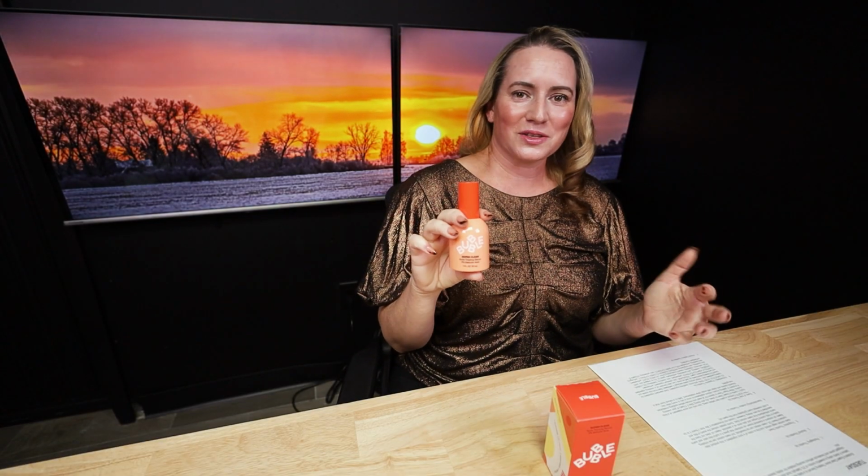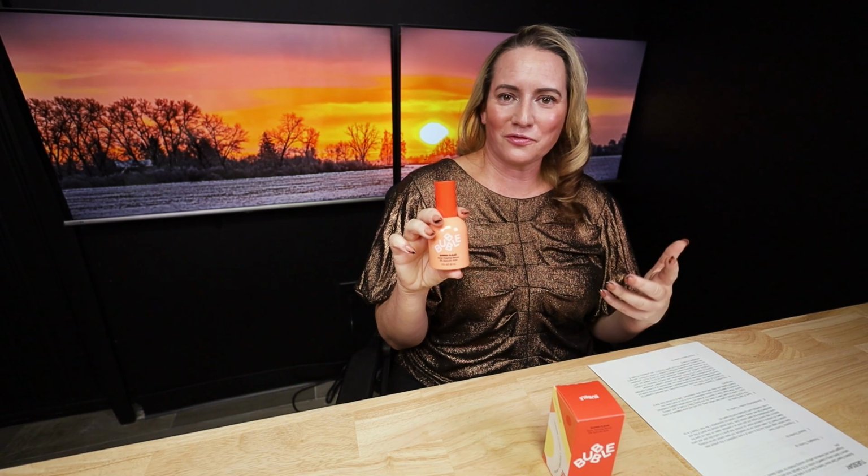Okay, so Bubble Skincare. I'm kind of getting into this brand a little bit. They're super affordable. They have fun packaging. But send it to, what's the name of the brand? TerraCycle, to recycle, because I don't think they put anything on here about recycling. But anyway, I'm getting excited because they're really affordable, and we got a little guest.